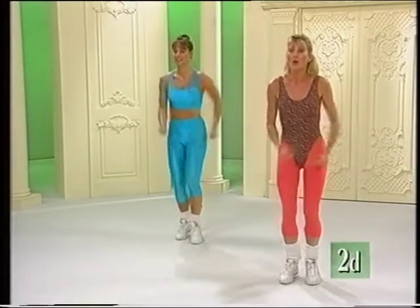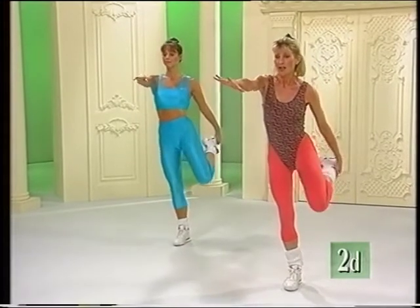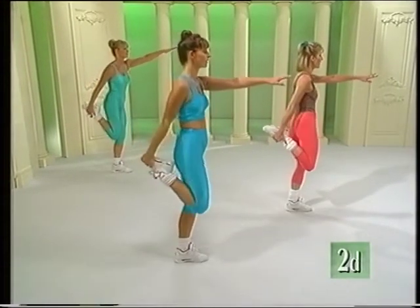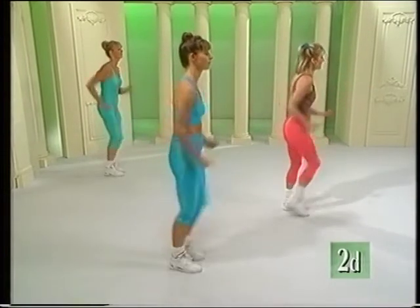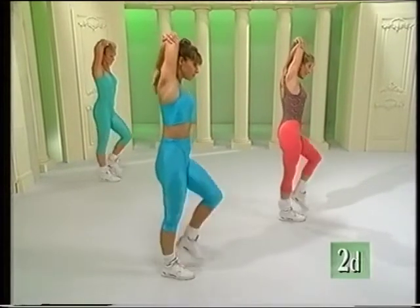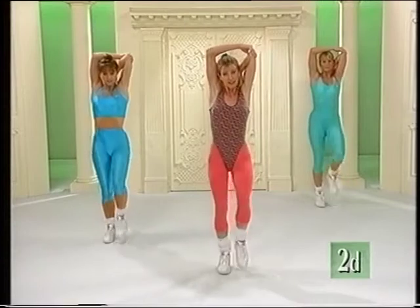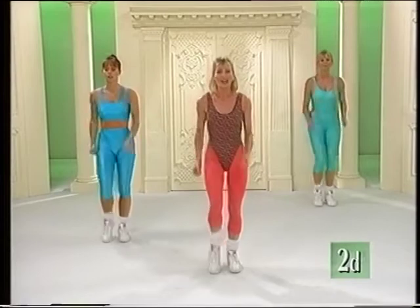Now get your balance. The quad stretch. Good. Feet together. Arm up. Draw the ankle to buttock. Knees close. Soft knees. Change feet, arm up, and hold. Soft knees, march it out. Good, last stretches, triceps. Place one hand between the shoulder blades, pull back on the upper arm. Change hands. Drop the arms, pull up and march it out.